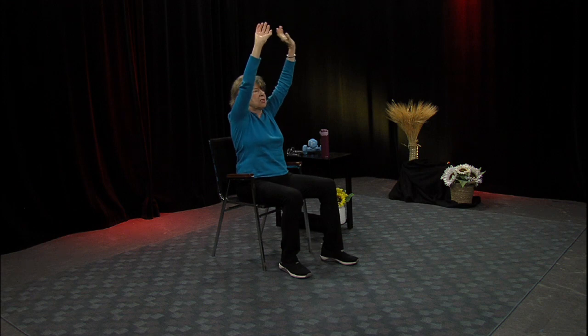Good. And now let's see if you remember what's next. We're going to do the rotation, spinal rotation. So you're going to sit back just a little bit, shoulders down, pull that chin in. That is really important for posture. You're going to take this hand on your mirror, cross it over, grab the arm of your chair. If you don't have arms on your chair, just hold the seat down here and just pull yourself around.